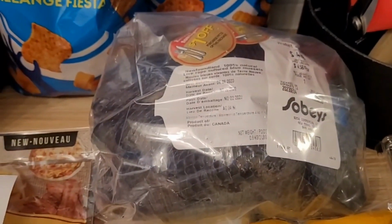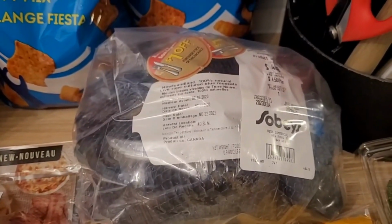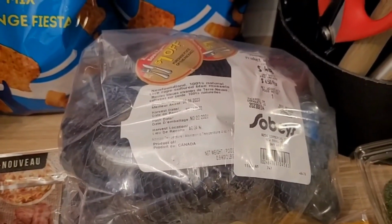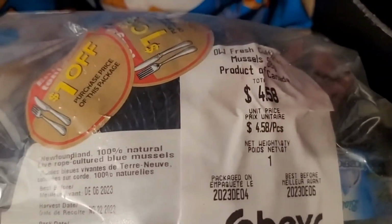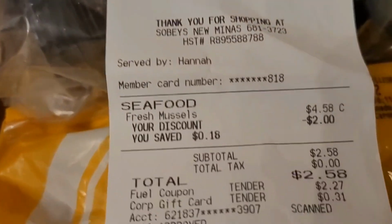And then there's one more thing on the counter, and it was these mussels, and they are not on this receipt because they were leaking. I put them in this plastic bag that I got from the seafood counter and put them on the bottom of the cart, and when I went through the cash, I forgot. And when I got outside and was loading my vehicle, I thought, I forgot I had those. So I quick ran back inside. They were $4.58, and they had 2 $1 off coupons, which brought them down to $2.58.